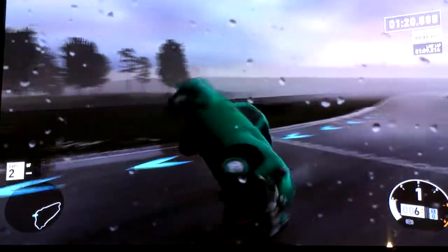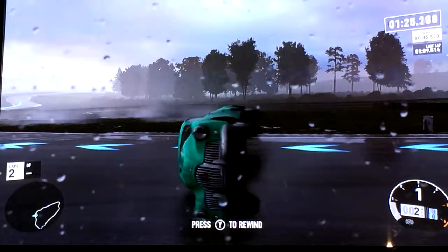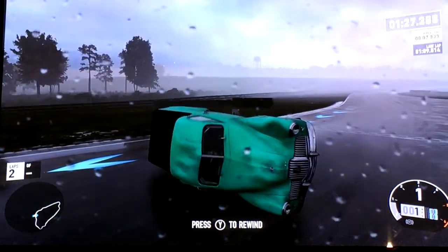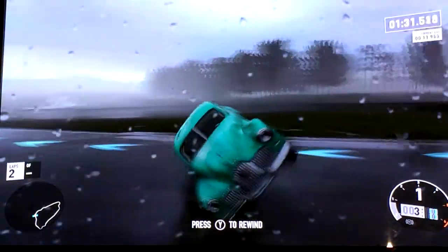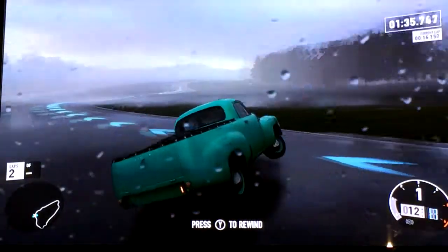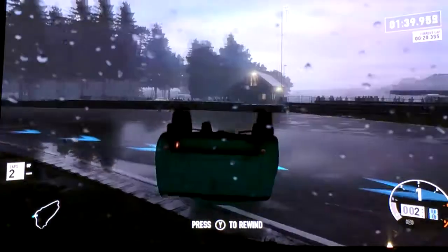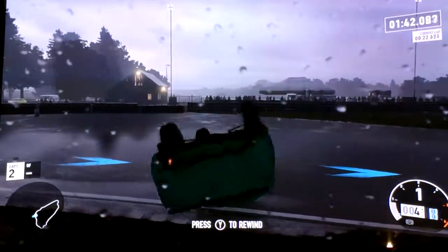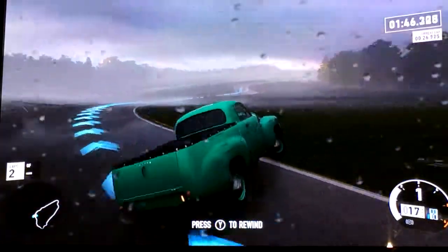I mean, technically I rolled it on the finish line. I'm gonna count that as finishing with a roll, so I'm gonna count that as a total success. At 11 miles an hour we just rolled over. I just want to point that out. Houston, we have an 11 mile an hour rollover.